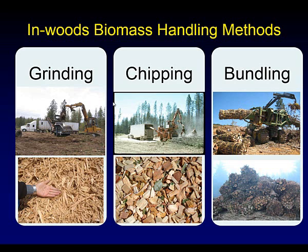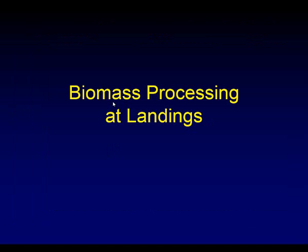It's not a common practice, but people have been testing bundling. The idea is to compact and densify the material to increase the density so that it can be handled more efficiently. Any one of these methodologies can be incorporated into a biomass operation. Now, if we look at the biomass operation, it is at the landing, meaning that the grinding and chipping take place at each landing, each harvesting site. That's been one of the most common practices these days.